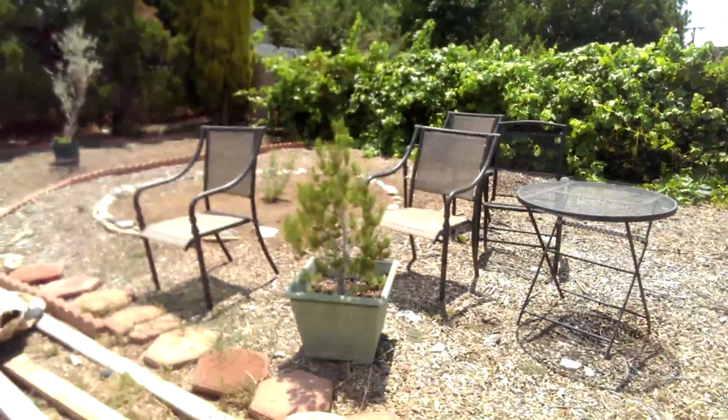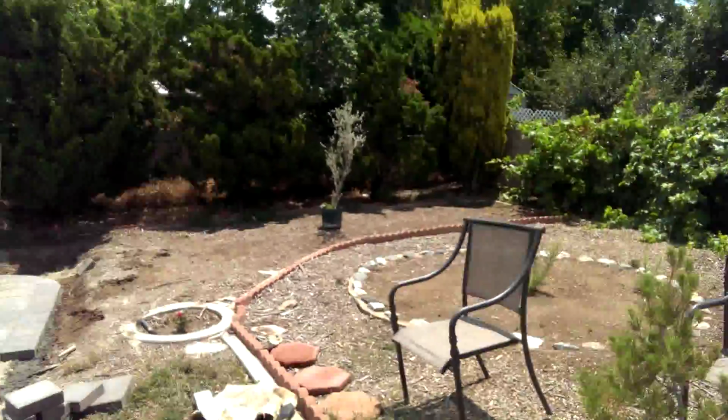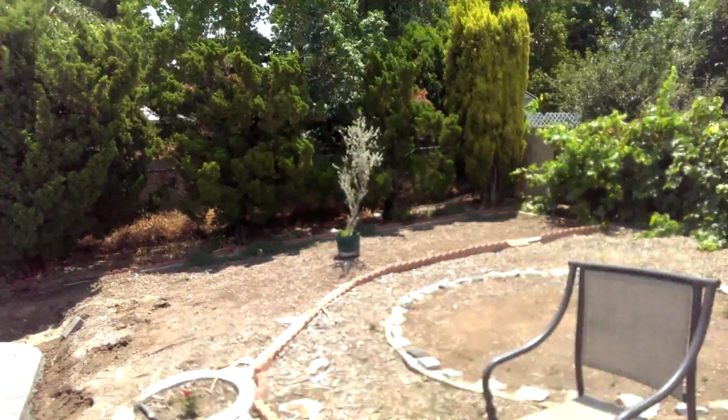That's got to go on the ground. As soon as they finish, I got to start digging holes. So that's got to go on the ground. That guy in the back in the ground.